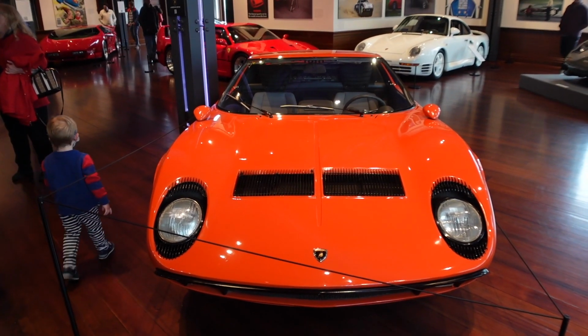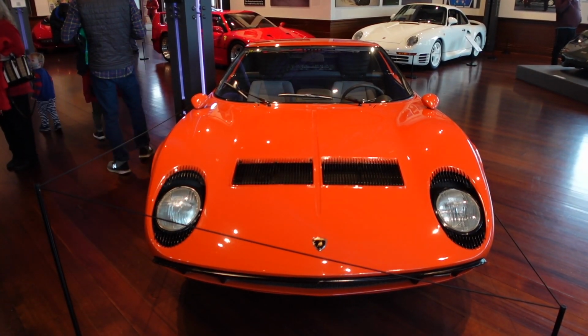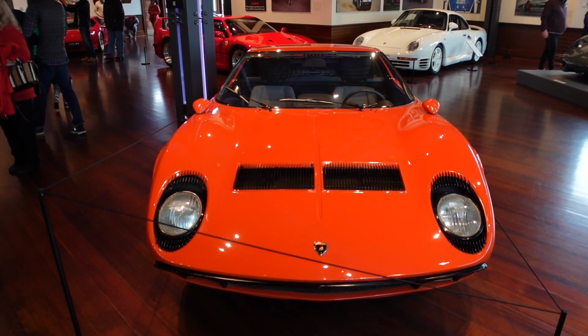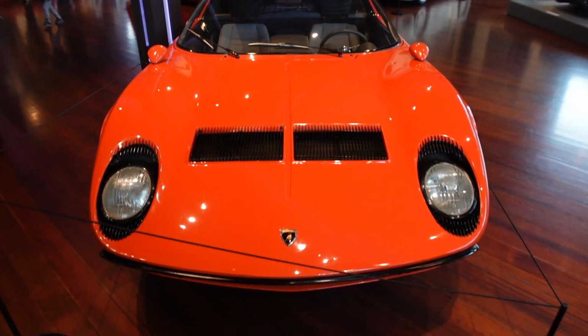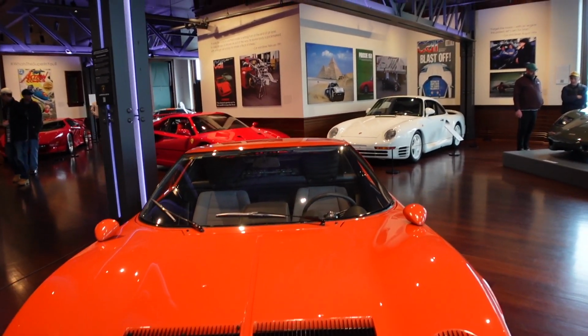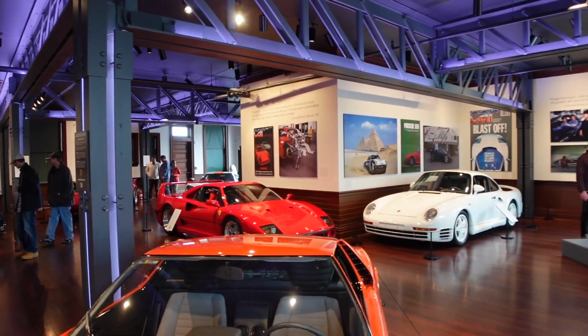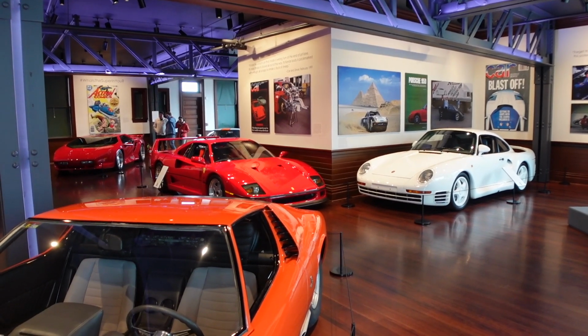It's hard to believe, but there's a time period, I want to say it was in the 1980s, where these cars were not desirable. I remember Jay Leno on his show talking about a friend of his who just gave him his Miura because it was breaking down and they didn't really like it or didn't have much use for it. And now they're worth millions.